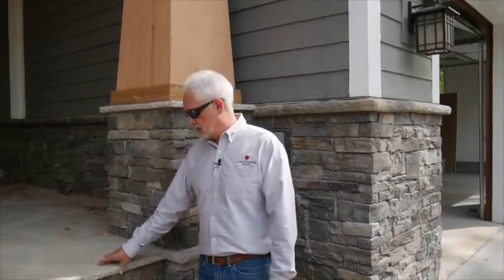Once the home is painted, the next step is for the masonry to be applied to the exterior. This is done so the painter doesn't get paint on the masonry. It may seem stupid, but it's important to get things in sequence when you're doing any kind of construction.